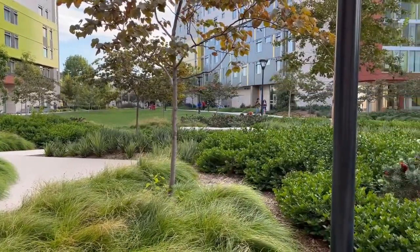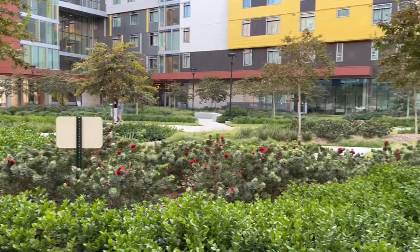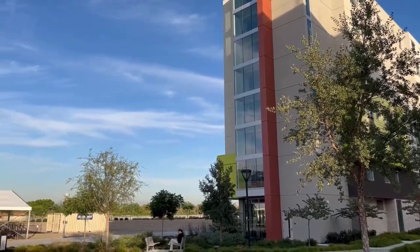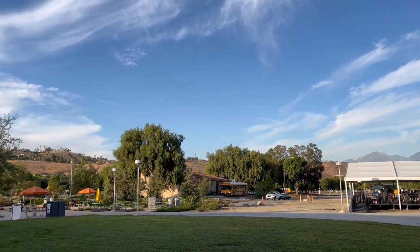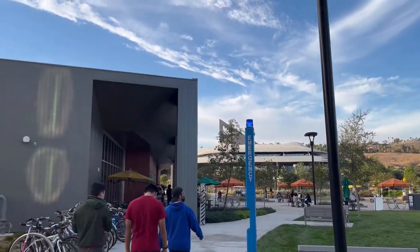My first initial impressions of Cal Poly Pomona was the beautiful scenery and landscapes that were present throughout the campus. Making your way past the two buildings of Sycamore and Sequoia, you'll find the band orchestra of Cal Poly Pomona. Also, there's Center Point, where you'll find most of the food.